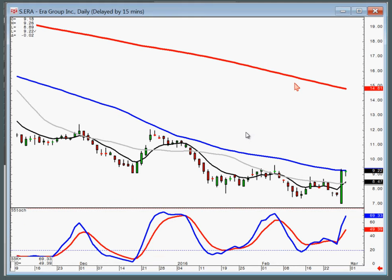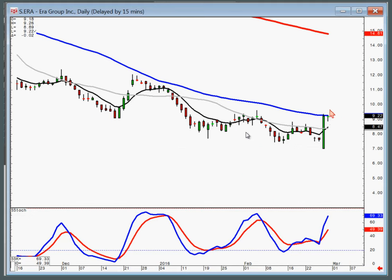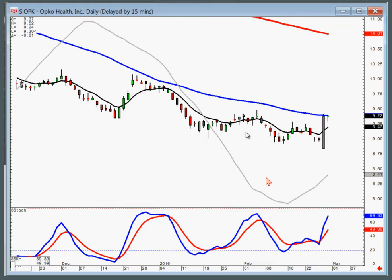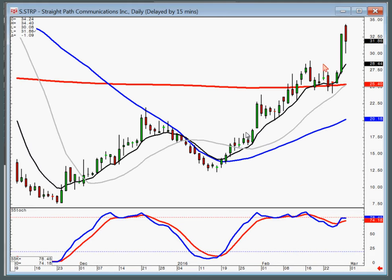ERA. Be ready to buy this one on positive trading. Wouldn't buy it until it does come up through the 50. But this big left-right combo is the one you're looking for. OPK, you just stay long. STRP back and fill today, but didn't change its direction.